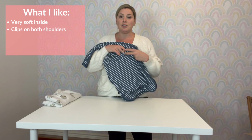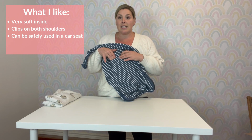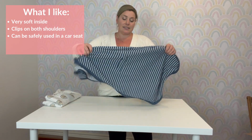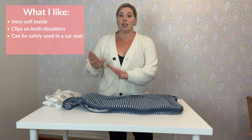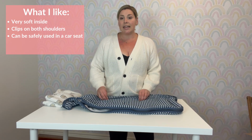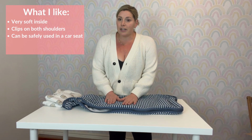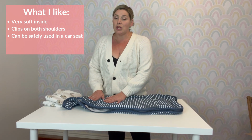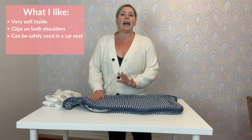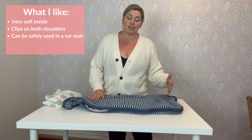This allows you to actually buckle your baby in while they're in their sleep sack. So if you put them down at a friend's place, you can keep their sleep sack on and you can put them into their car seat. And because it is thinner material, it is still safe in the car seat. That is different to a thicker sleep sack, which you could not wear in a car seat. It would be equivalent to wearing a winter jacket in a car seat, which is not safe.